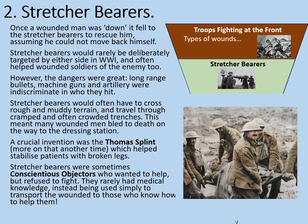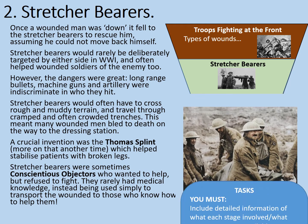If you're thinking about the idea of medics, as you might see in the Second World War, where they give treatment right there and then when the soldier is hit, that's not really the case here. The First World War idea was to use a large number of stretcher bearers to quickly move the men back to the regimental aid posts where they could be helped better.